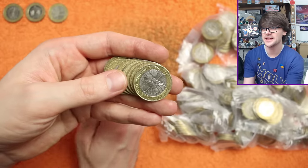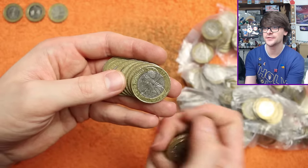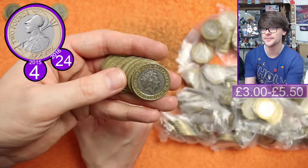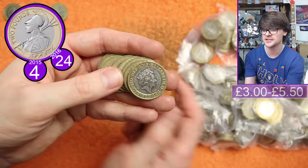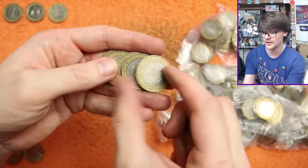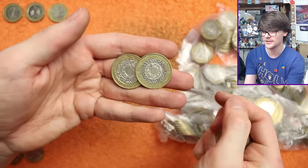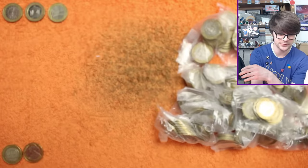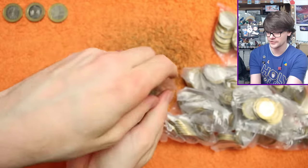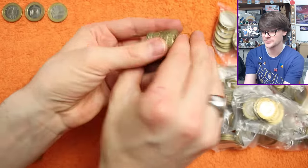Right, we have Britannia there. Now, Britannia replaced Technologies as the definitive design in 2015. So we need to see what year this one is. It is 2015, wow. One of the lower minted circulating years. So that is a nice find, certainly. We haven't had all that many 2015 Britannias. I think that might only be the fourth one since we started hunting through this book. So, not the most common coins to find. Always a welcome sight.